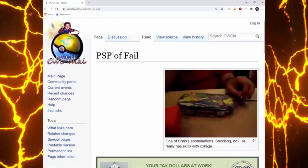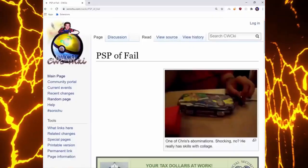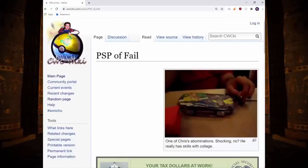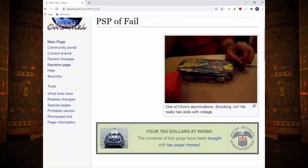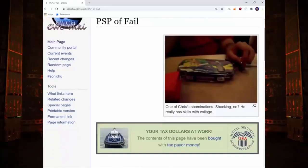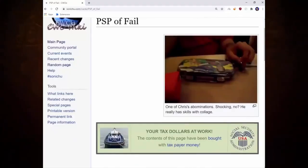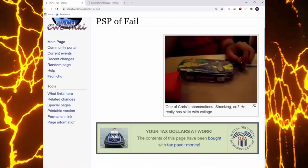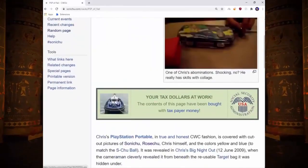Hey guys, Dylan here, and today we're doing another quickie discussion. Today's quickie discussion is part of the Relics of Fail series. Today's Relic of Fail is the PSP of Fail. One of Chris's abominations. Shocking? No, he really has no skills with collage. And this is what the PSP itself looks like. You can see a horribly photoshopped image of Chris Chan and Sonichu, and we'll get a better look at that in a second, but that is to confirm that yes, that does exist, that is real.